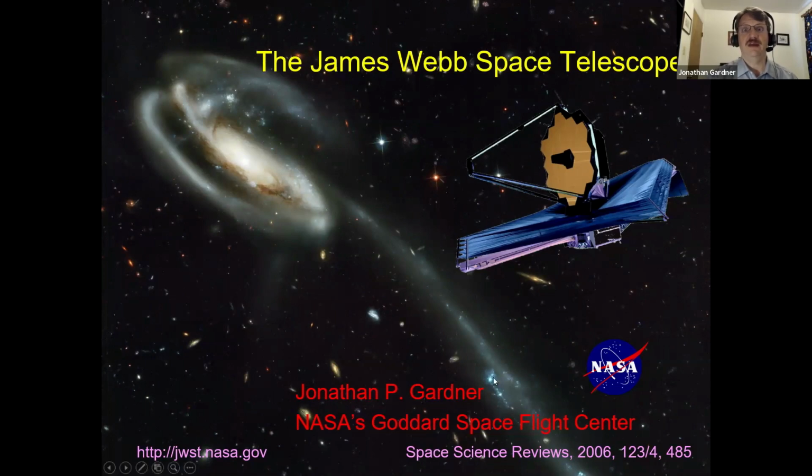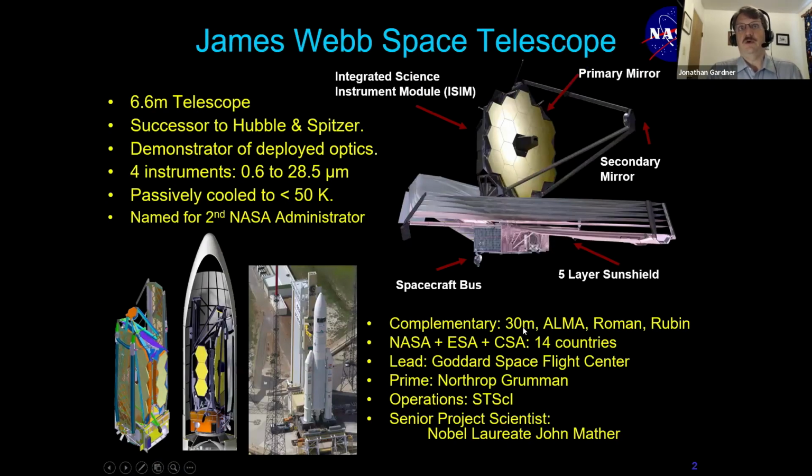So starting with the top level overview, the James Webb Space Telescope is a 6.6 meter space telescope. It's the successor to the Hubble and Spitzer space telescopes. It's the first time that NASA will be using deployed optics in the visible to infrared region. And there are 4 instruments going from 0.6 to 28.5 microns. The observatory is passively cooled to less than 50 Kelvin, with one of the instruments actively cooled using a refrigerator to 7 Kelvin.